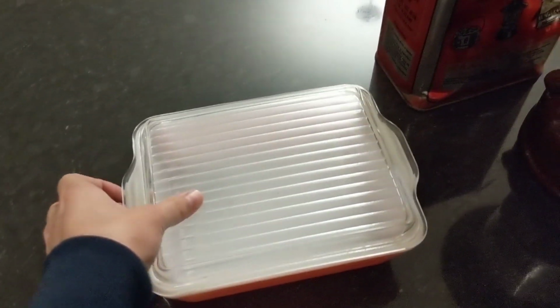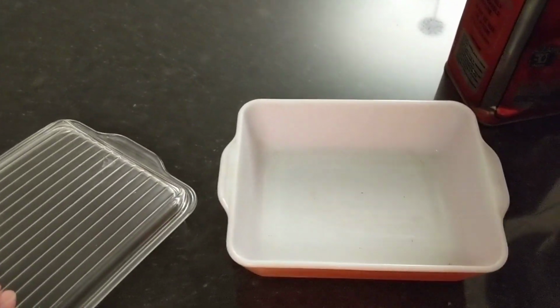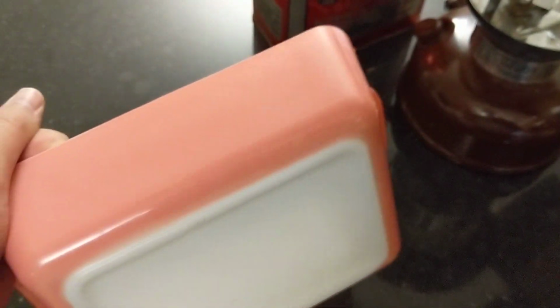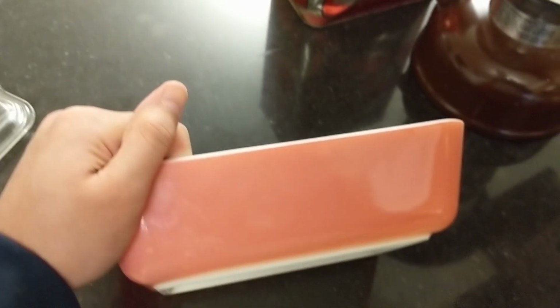Pyrex, lovely. This is a refrigerator dish with the ribbed top. So it's the older style. It's still dirty. I haven't got around to cleaning the stuff yet. It was just this morning. Look at that. They call this flamingo pink. I'm not sure what it's technically supposed to be called. Maybe, I've heard desert pink. I've heard hot pink. I've heard all the pinks.